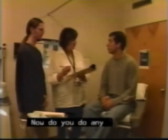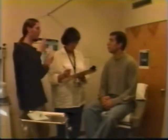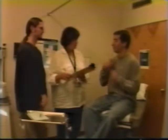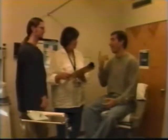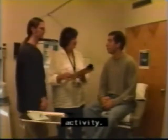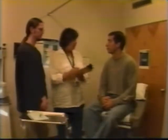Now, do you do any kind of stretching at all? I'm actually not the best stretcher. I have to continue to remind myself to stretch before I do any kind of physical activity. Okay. The doctor might even have some brochures for you that would give you some exercises for stretching. That might be helpful. But let me write a little note for the doctor, too.